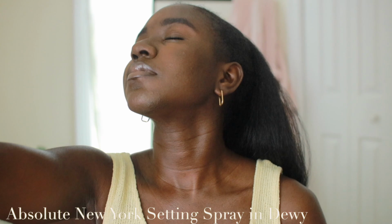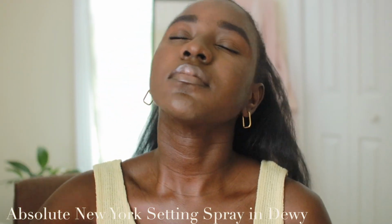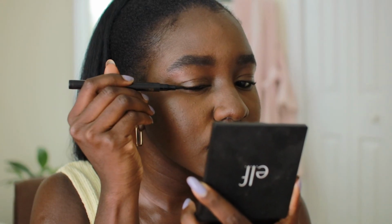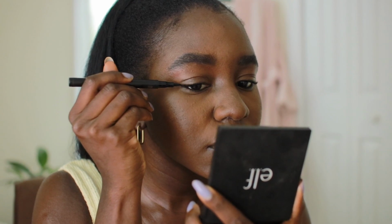But then I go in and I set my face with the Absolute New York setting spray in Dewy. You can find this in any beauty supply store. It's also on Amazon, so I've linked it. I like it. I don't really have any feelings about setting sprays. I like MAC Fix Plus because it makes my skin look more skin-like. But this one is good. I think this one actually does give you a bit of a dewy finish.